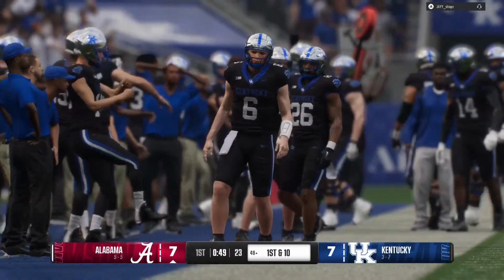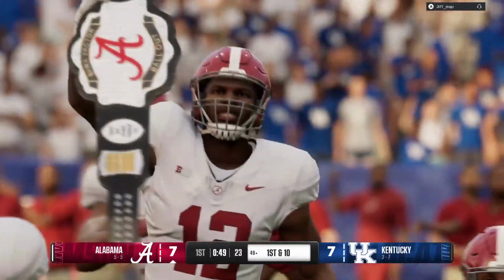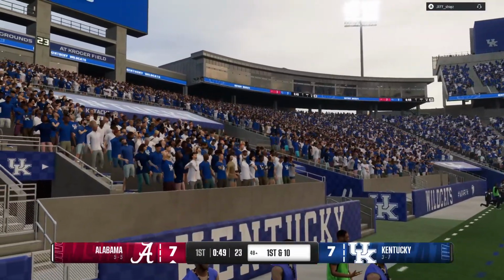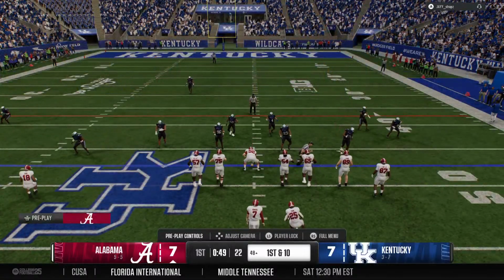Well, he started rolling to his right, and because of that, it allowed the defender some time to close the distance between himself and the intended target, and his speed got him to the point, and he was able to come away with the pick. First down here for the offense.